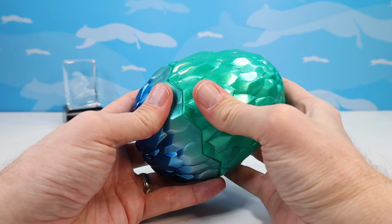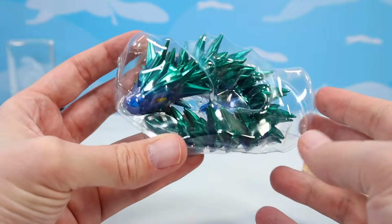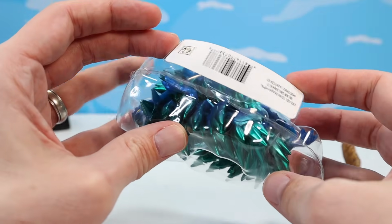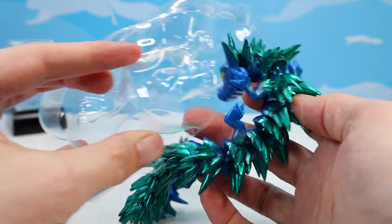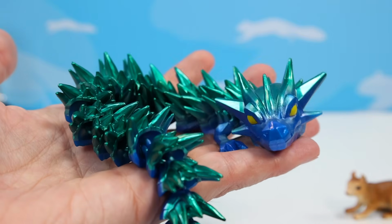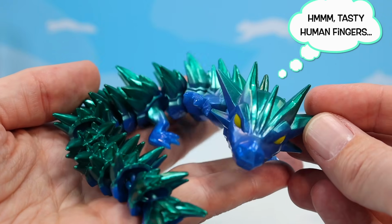And breaking open, beholds an aqua spiky dragon. It's kind of cool how they encase these in little plastic coverings inside, even with the little barcode there, as if they were trying to decide how are we going to keep these in track. And our first dragon awaits. And so what do we have here? A very spiny, segmented, linked together Crystalynx dragon.